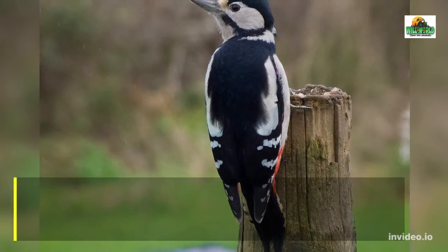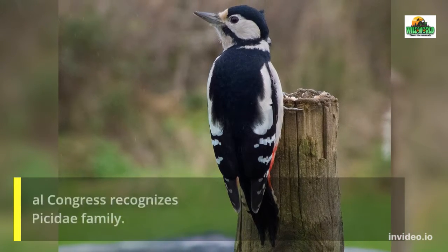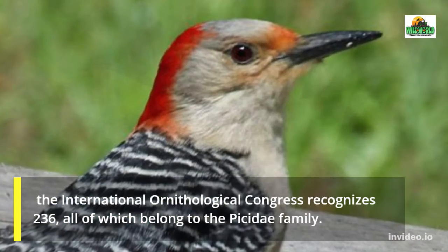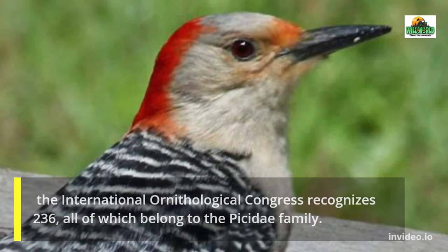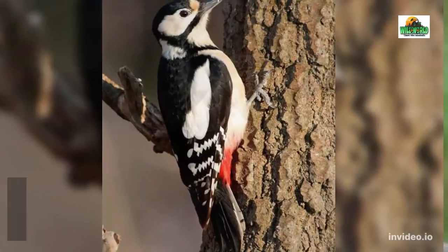Woodpecker scientific name. Although experts disagree on the total number of woodpecker species, the International Ornithological Congress recognizes 236, all of which belong to the Picidae family. They are divided into 36 genera within this family.